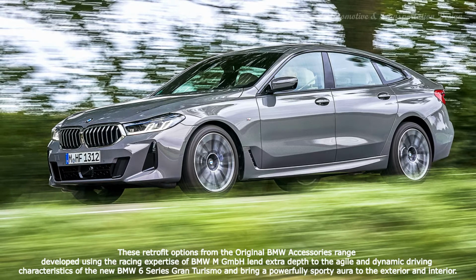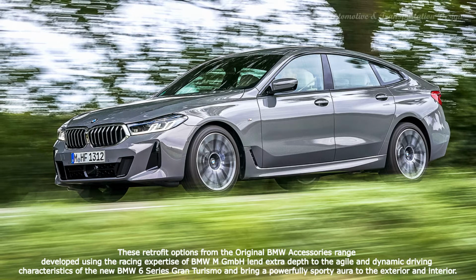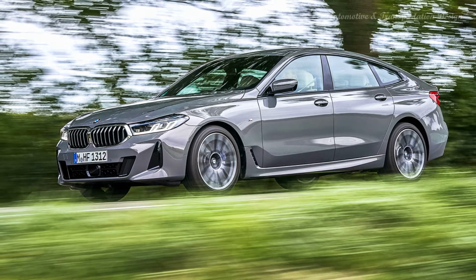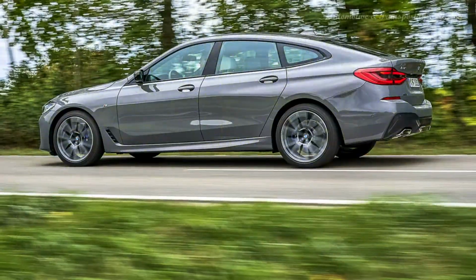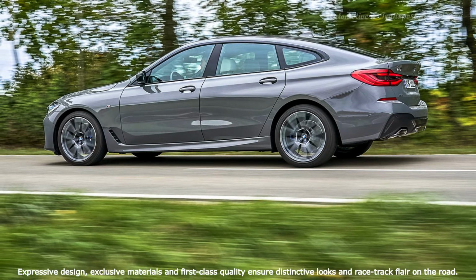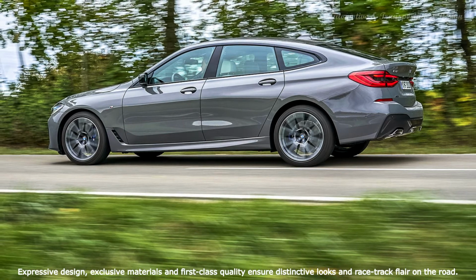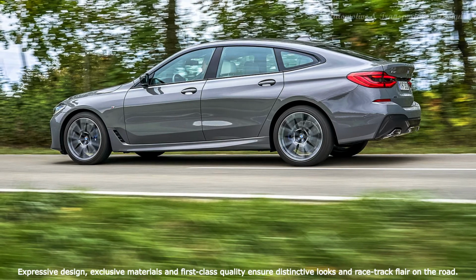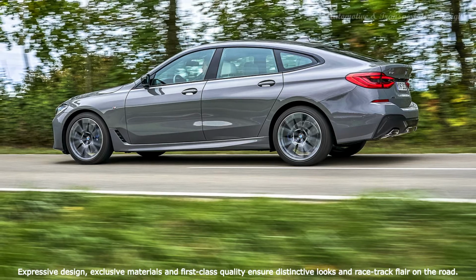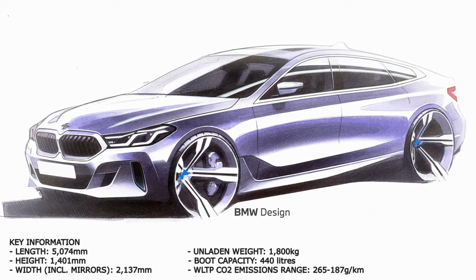Expressive design, exclusive materials and first-class quality ensure distinctive looks and racetrack flair on the road. The 2021 BMW 6 Series Gran Turismo is something of an individualist within the premium executive segment and meets the richly varied requirements of modern and extremely discerning customers. It combines the sporting ability for which BMW is renowned with outstanding comfort over long distances. An external appearance brimming with presence and elegance is supplemented by compelling functional versatility.